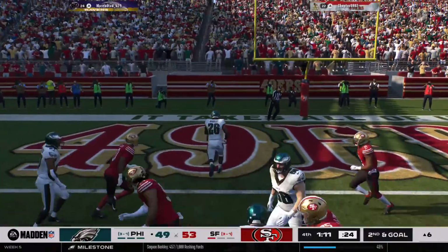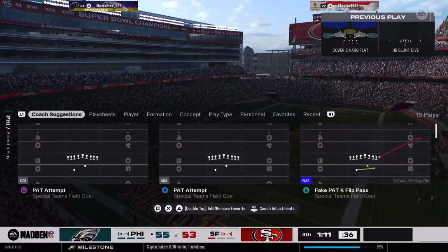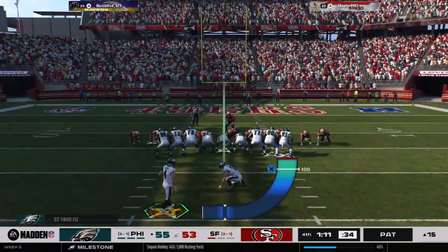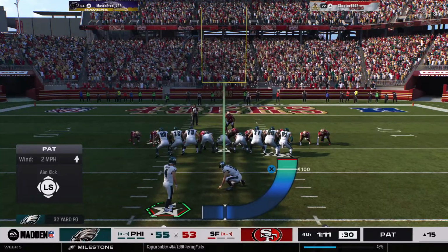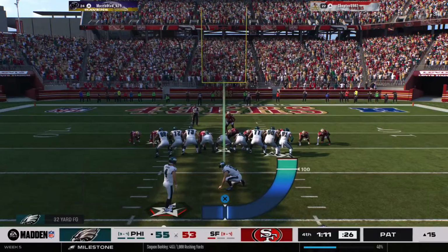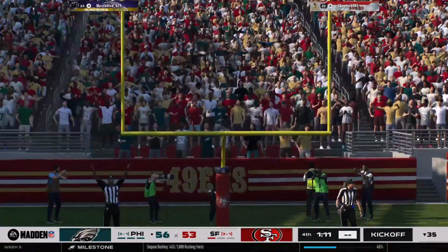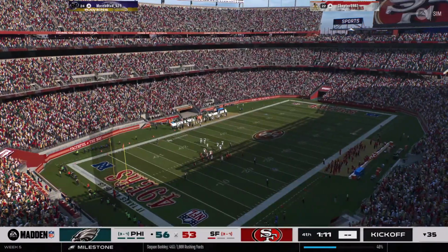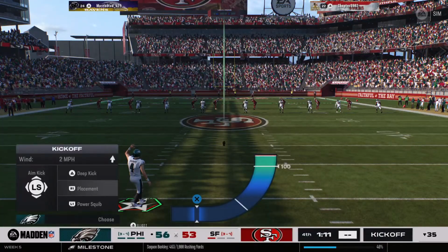Barkley trying this up the gut. And he is into the end zone for a Philadelphia touchdown. The Eagles have taken the lead late. Saquon Barkley, the touchdown. And he shakes out the pressure to nail the point after, and now an opposing field goal would only tie this game. 49ers 53. Jake Elliott to kick off.